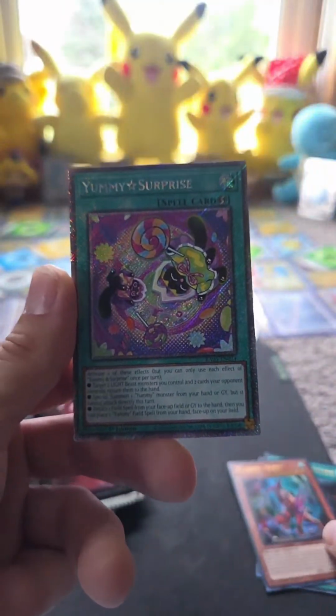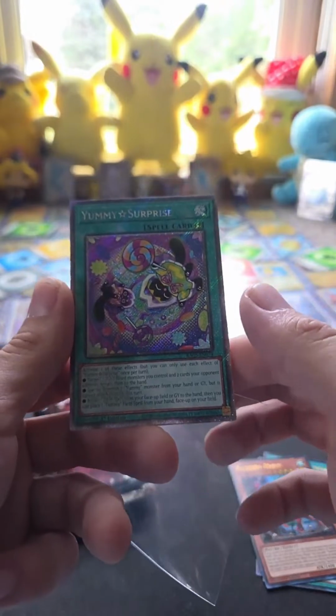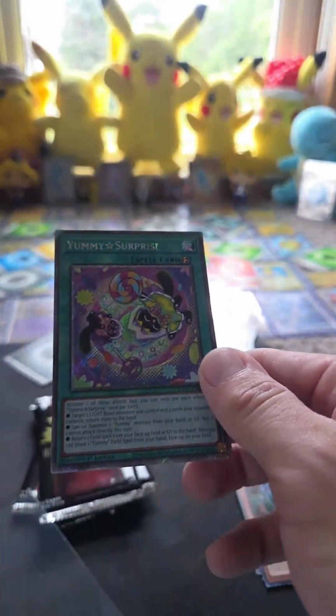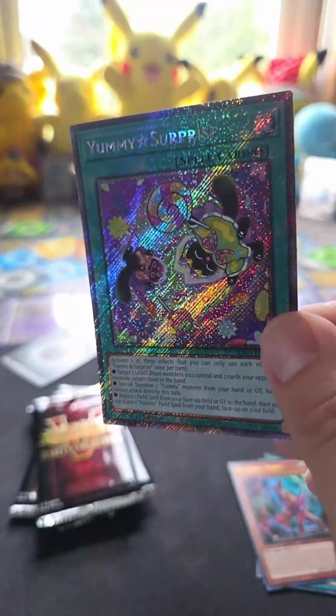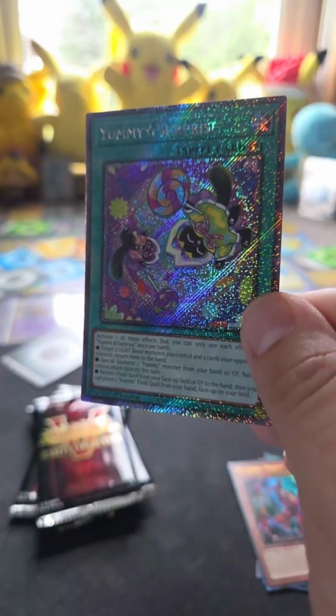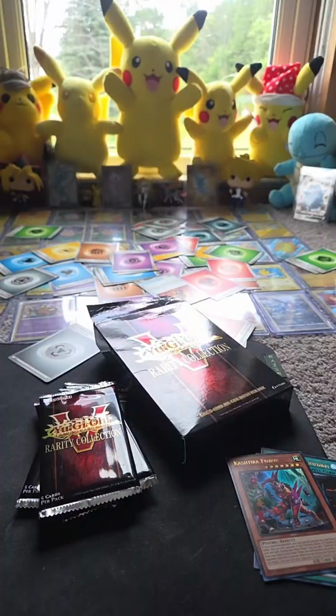And, oh, nice. That is, I gotta sleep for that. That is cool. A yummy surprise. That is cool. I don't know if you get a guaranteed artwork like this per pack if you've opened up maximum rarity Yu-Gi-Oh! The set. Let me know. But if you haven't and you looked it up, let me know as well.